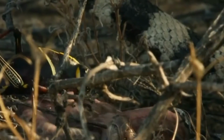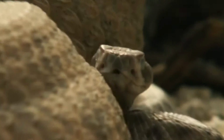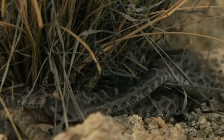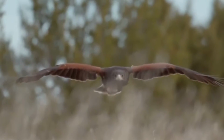The snake regulates how much poison he uses, and he'll forego the venom entirely approximately 1 out of every 5 times. It takes some effort to replenish the reserves. Rattlesnakes evolved venom primarily for hunting and killing rather than self-defense. Because the chemical makeup of rattlesnake venom varies, this is one area where they differ.